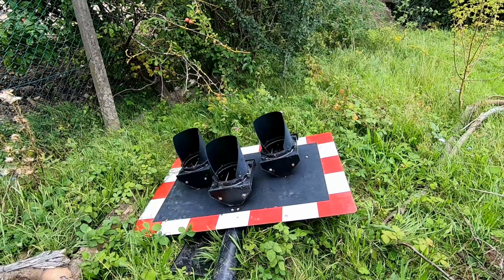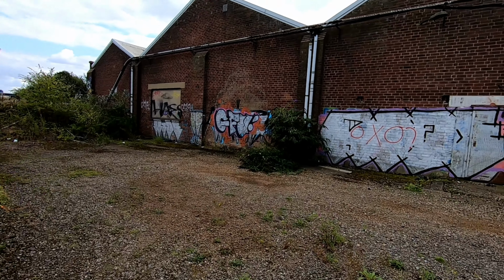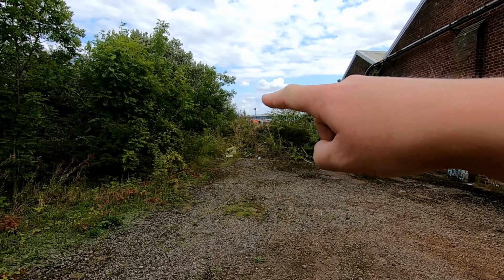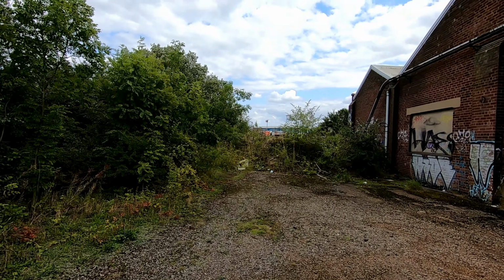Road, the little road is just behind there. I'm gonna trot down here and there we go, back on it again. So that's the direction we've come from. So we've got some old warehouses here. There's that land and the trailers are just the other side of that for them wagons.